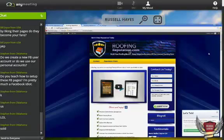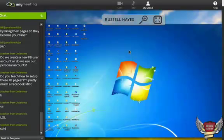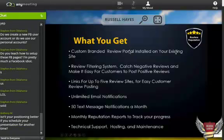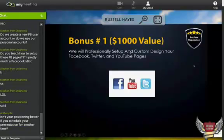So let me just minimize this. You're going to get my desktop, and let me bring up the PowerPoint presentation. So let me go to slideshow from the beginning. All right, so I get them on a Join.me screen share, and I'll show you guys how we do that. But we're going to assume now that I'm on the phone with them, and they're viewing my screen. So this is all I do. I explain the system to them. Oh, you know what? I have to, actually. I'm getting ahead of myself. Sorry, guys.